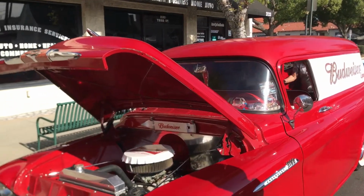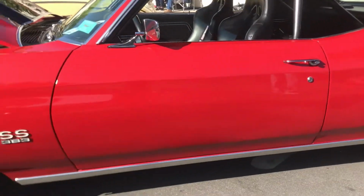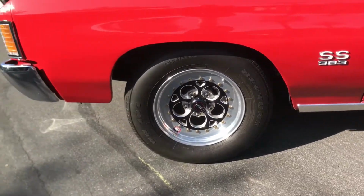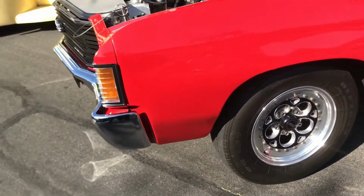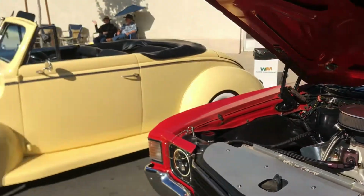All right, so here's this SS383 Chevelle right here with the weld wheels. I don't know what style wheels these are. I know they're weld and they're genuine and it's beautiful. It's got a 383 in it. And we just keep on walking now.